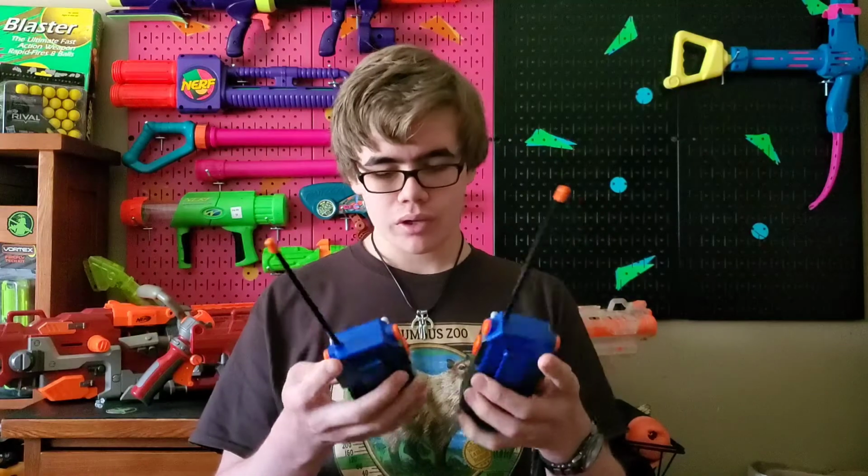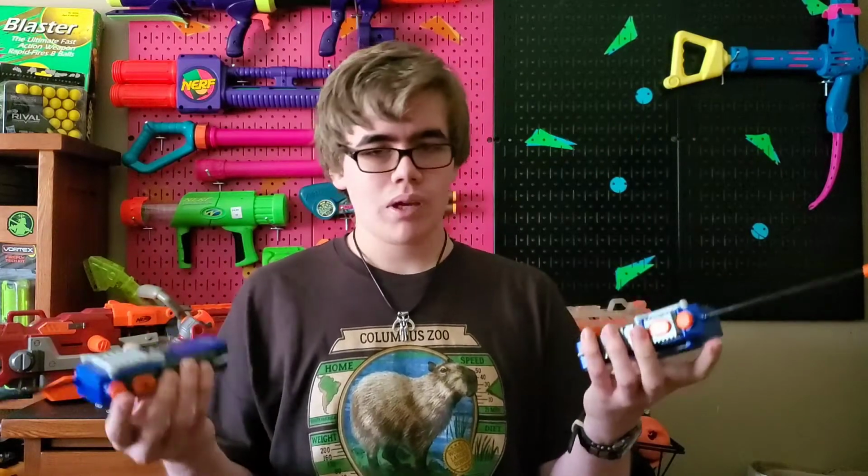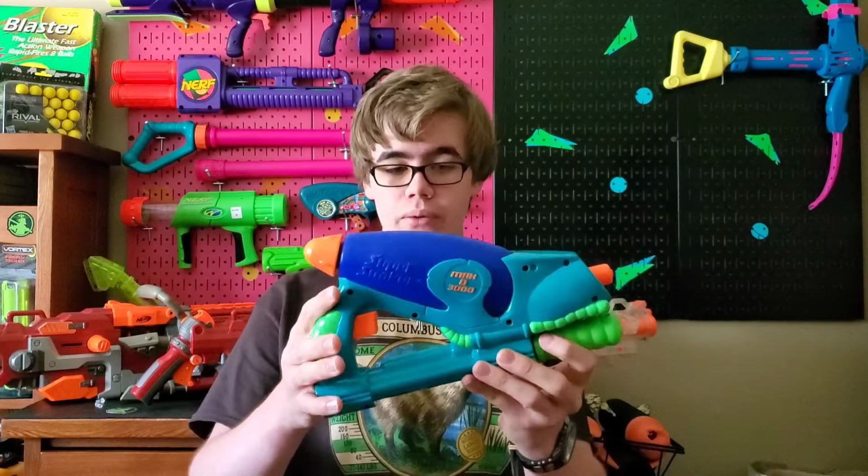Starting off with these two NERF Walkie Talkies. I think these are like $5 or something. Of course, not exactly the most useful things ever, but I mean, they're just kind of cool as a little collector thing, I guess. Then I found another Max D3000 Super Soaker.